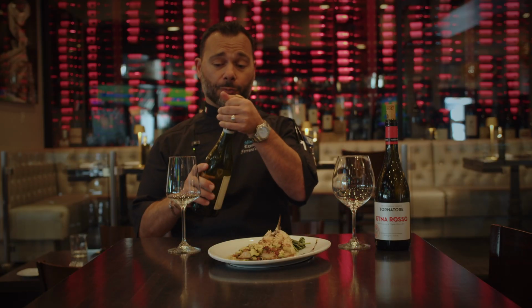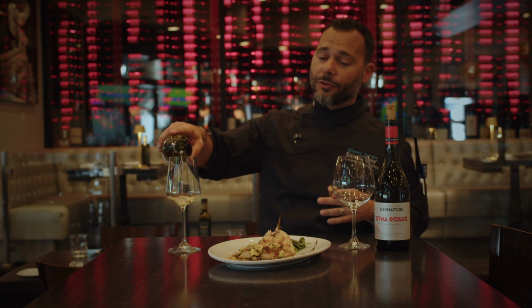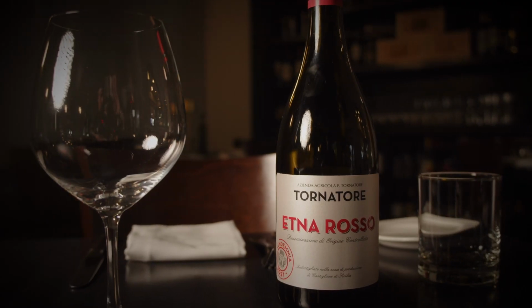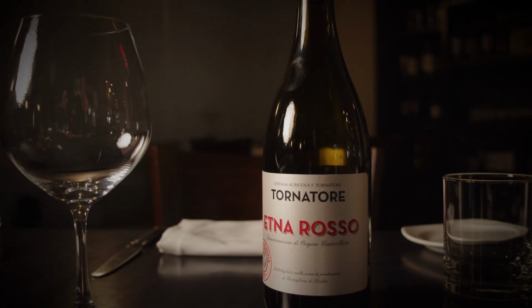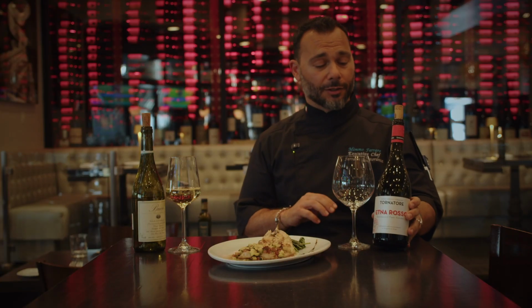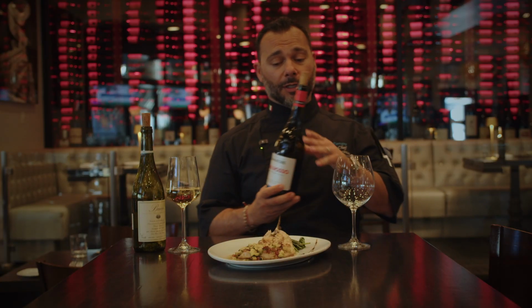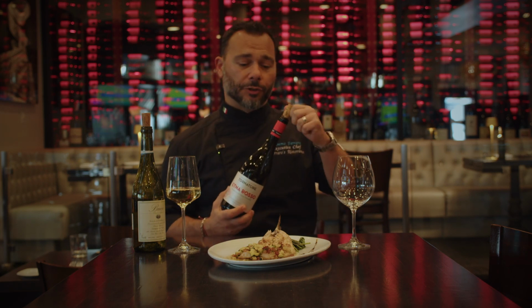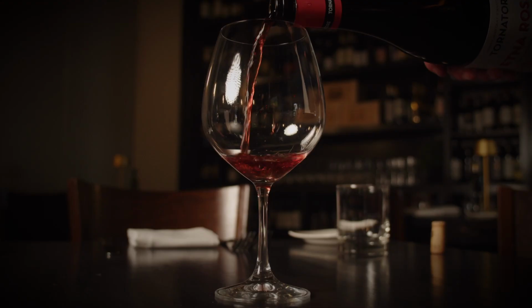Also, we have this, but I also gave you an option of a red wine as well because of the hazelnuts, the guanciale. I think that an Etna Rosso, which is a Nerello Mascalese varietal, about 95%, and Nerello Cappuccio is the other 5%. But again, because of the guanciale, the hazelnut, the richness of the butter in the sauce, I think this is a great pairing as well if you are not into whites and prefer reds.